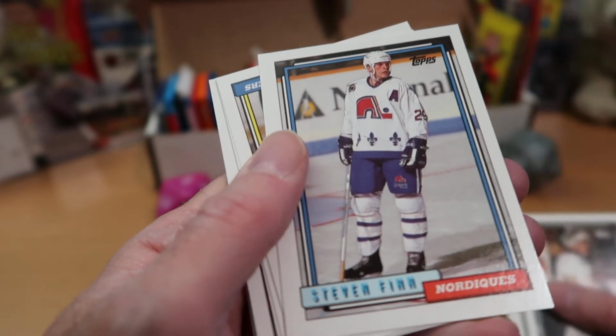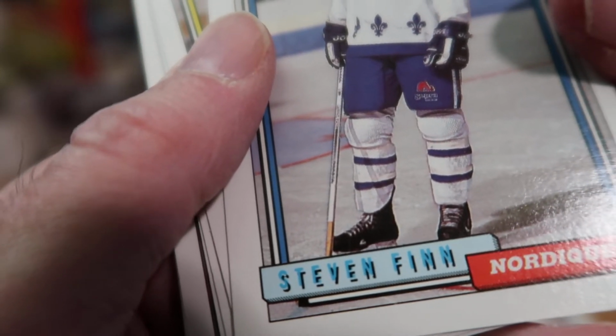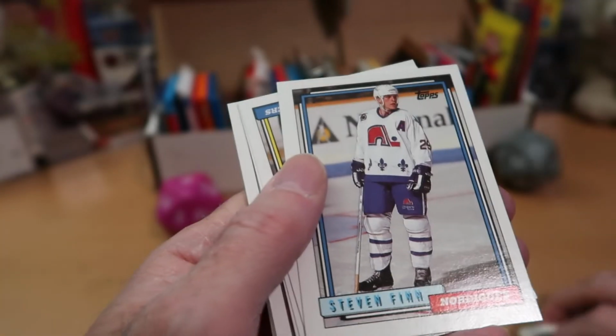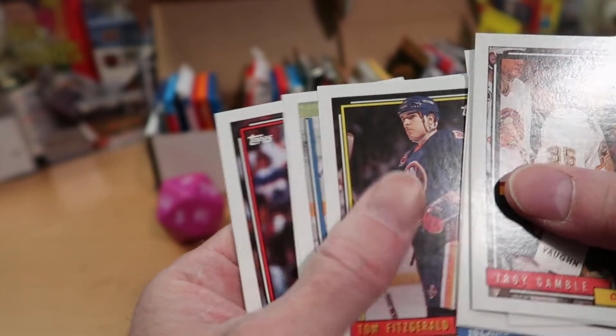Man, the drop shadow on the names on some of these cards is a little intense. There's a pretty severe drop shadow back there. It makes it rather challenging to read some of these cards. We got Tom Fitzgerald there from New York.